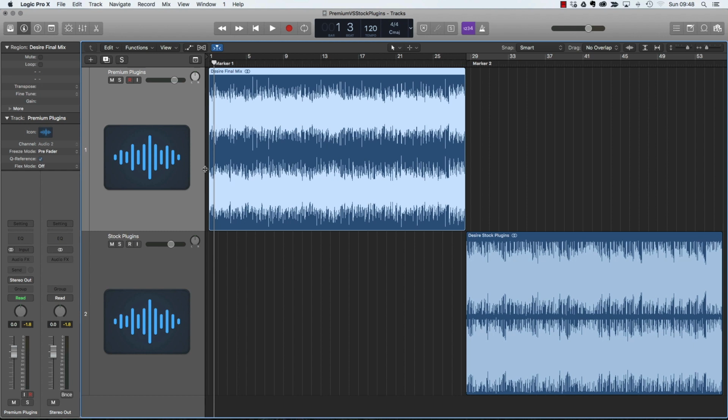So let's dive right in. Mistake number one is worrying too much about the choice of plugin. Because I want to make this very clear: it's not the plugin that matters, it's how you use it. Yes, different plugins sound different, of course they do.